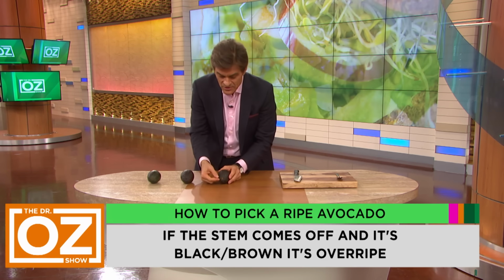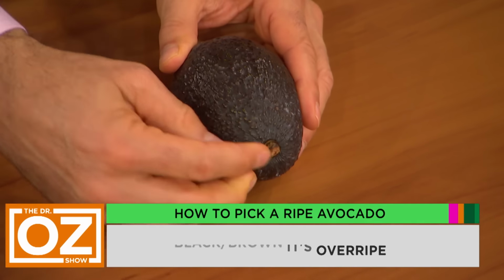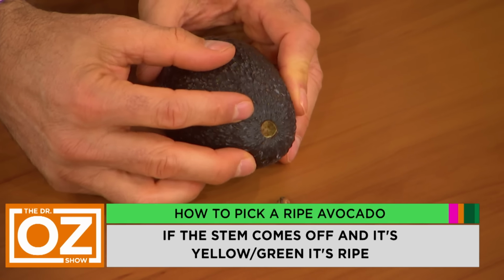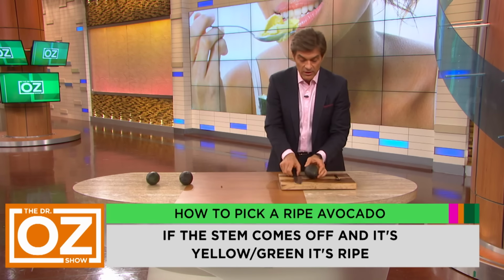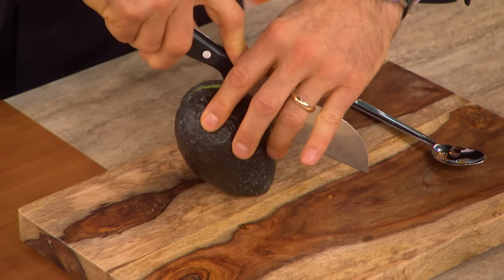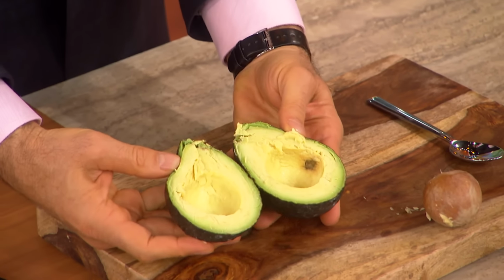Now, here's the beautiful idea. If you pull off the stem and you just with a little difficulty get it off like that, and watch it tumble out. You see how it's sort of greenish? Just a little bit yellowish, but mostly greenish. Then you have yourself a perfect avocado. Now, just to test my theory, let's make this avocado open itself up for us. And when you do that, you're gonna find something really cool, a perfect avocado. Nice. This is the hack the next time you're ready to make guacamole.